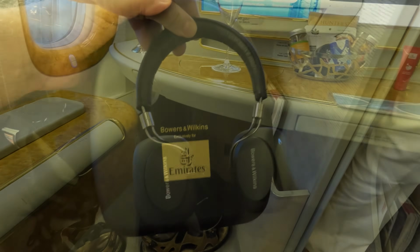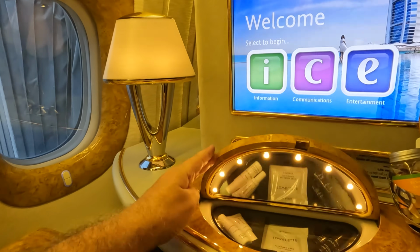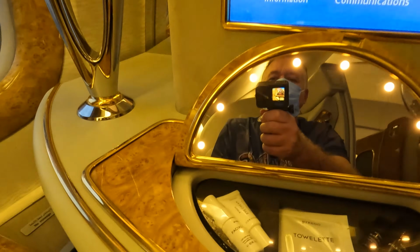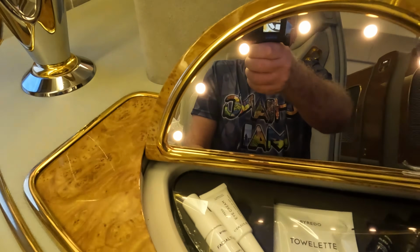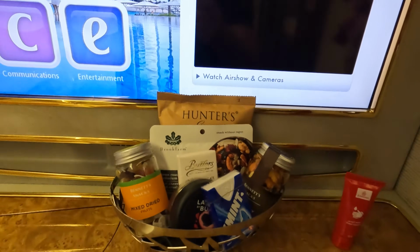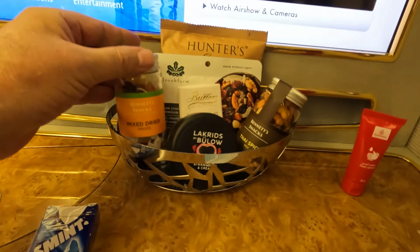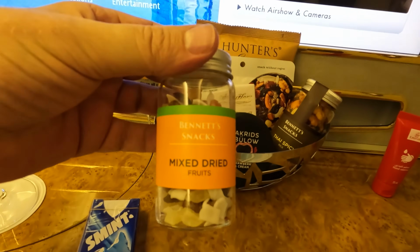And they have these top quality noise cancelling headphones that block out a heap of the aircraft noise. In front of the TV is this personal vanity mirror and also your amenities kit with moisturizers to use during the flight. And also this huge basket of snacks. I told you, you can't go hungry on this first class flight.